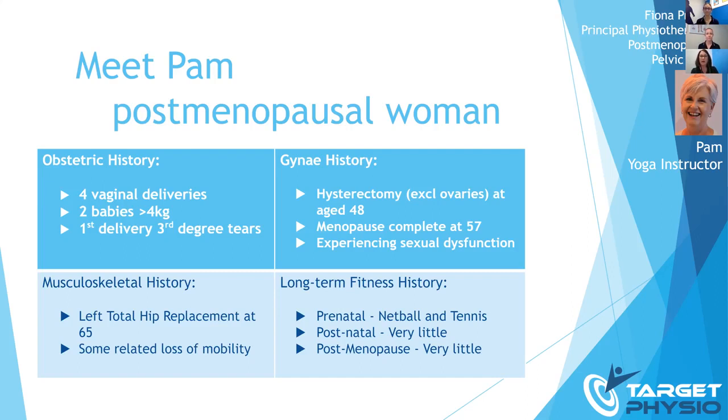We look at her gynae history, her hysterectomy. She kept her ovaries for well into her 70s. I mean, into her 50s, she would have been producing estrogen, which is exciting. Her sexual dysfunction is a problem, but we know that improving pelvic floor muscle function improves sexual function. So I think that Pam's in for a bit of a surprise.